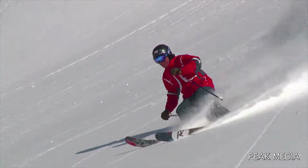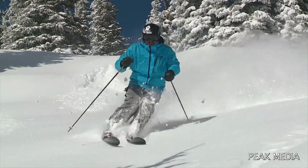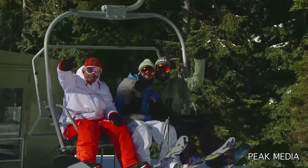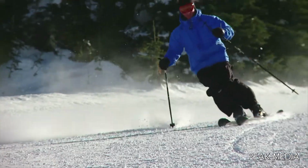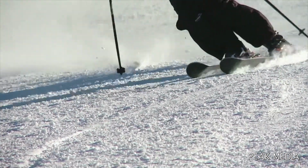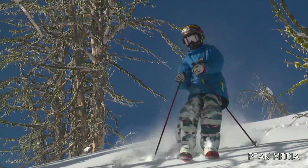The snow is always at the top of the list of what people like. The second thing that comes up all the time is the friendliness of our people. And the big secret is how uncrowded we are, especially midweek. So the real powder lovers have really come to find a place in their hearts for Brundage Mountain.